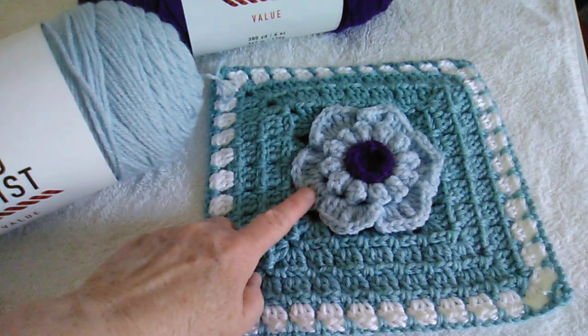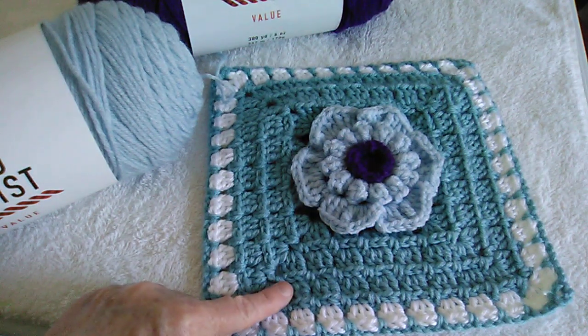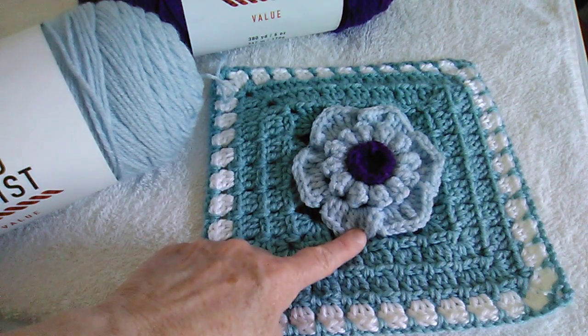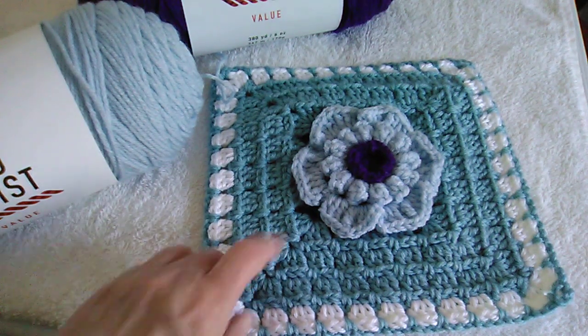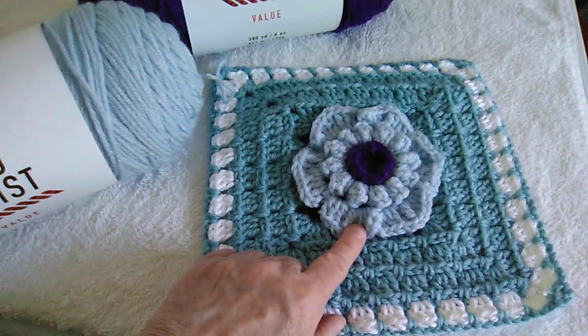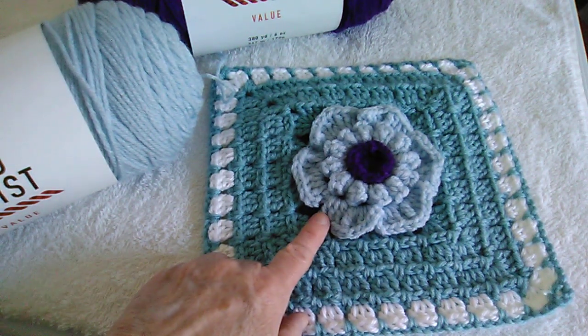Now I was debating about changing this square because when I first started doing it, I wanted to do it in this blue. And I didn't realize until after I had got farther along just how much this blue is blending in with this green. But I decided that I'm going to keep it as it is. I do like this flower. I believe it may be my favorite flower in the whole crochet along. And I may do some more of these in some different colors later on.